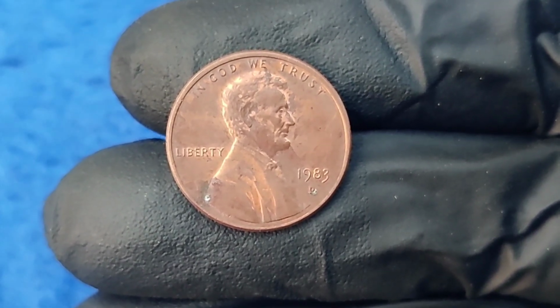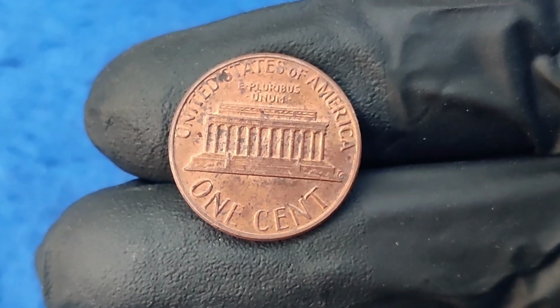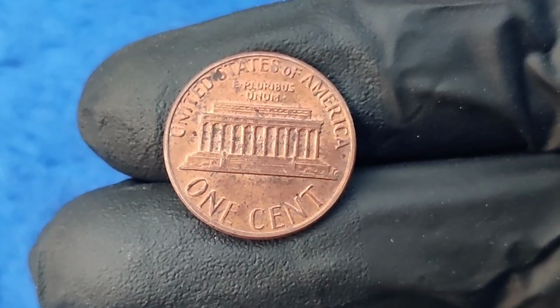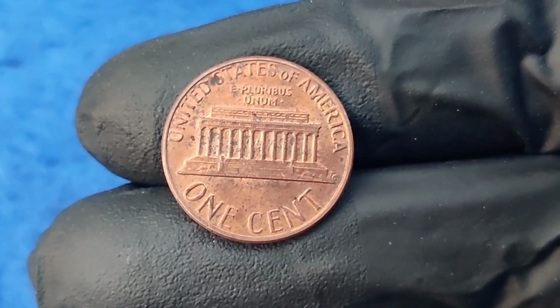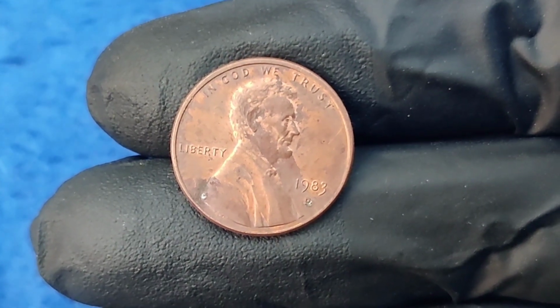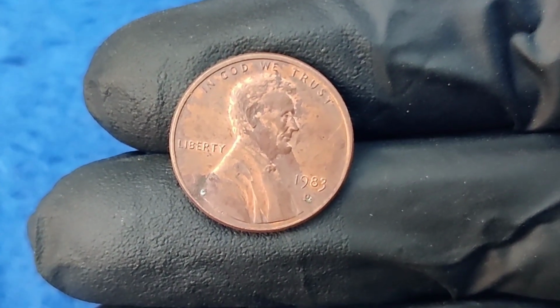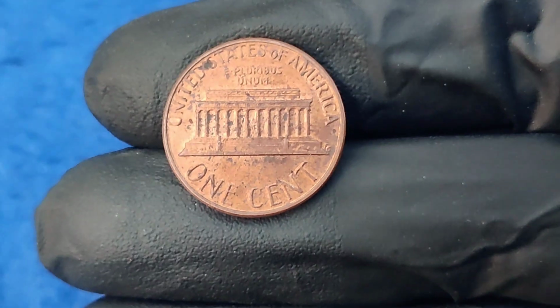And let me be crystal clear, the market for coins like this is not slowing down. It is heating up. As time passes, as more collectors chase fewer available examples, the prices continue to climb. What is worth $47,000 today could be worth even more tomorrow. That's the kind of future this coin carries.